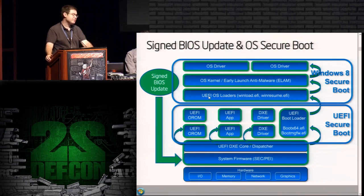So it's pretty nice if you can get there. So we have to start with this ability to ensure that what's there is right, and that's where the signed BIOS update comes from. And after that, you start checking signatures on everything that runs after you, right? So we get to these stages where we're running a dispatcher and we'll check a signature before we run it. We get to the bootloader and we'll check a signature before we run it. And that allows you to create an operating system secure boot that can then check the signature on all the drivers before it runs those.